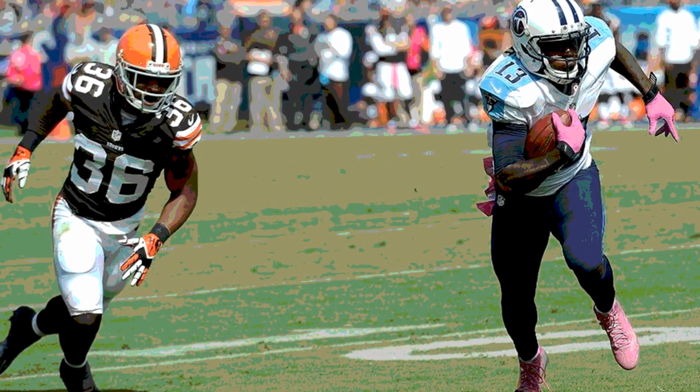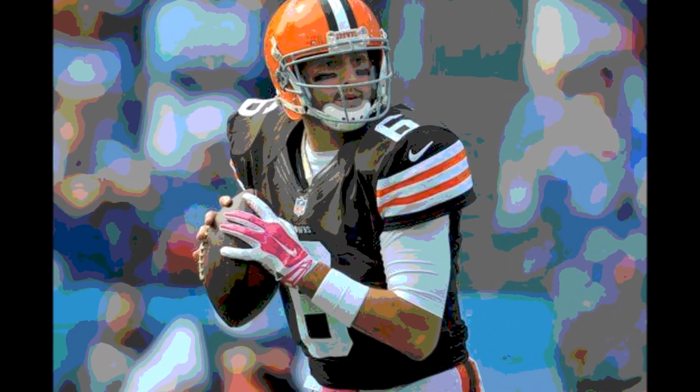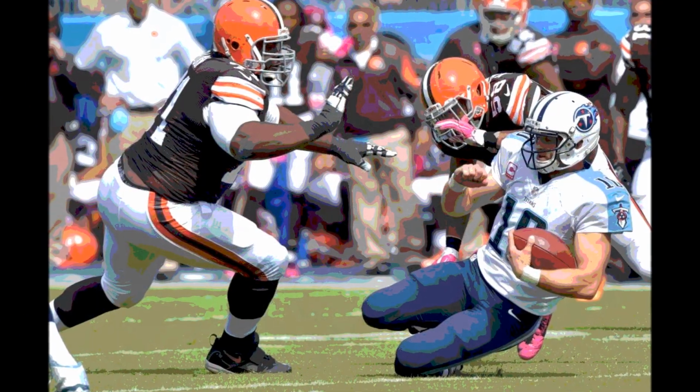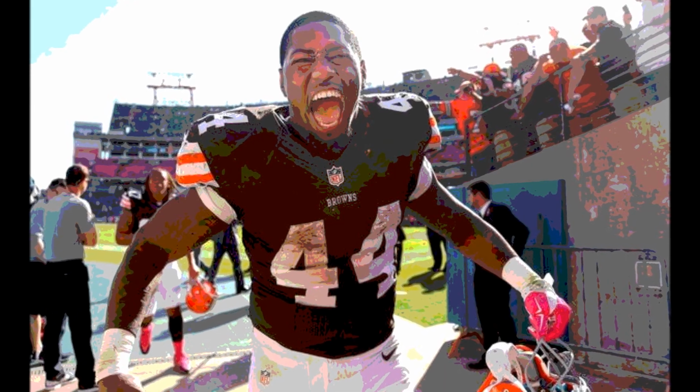And on defense, the leading tackler in the game was Michael Griffin. He had an impressive game for the Titans in this 1-point loss. He had 14 tackles, 1 sack, a tackle for a loss. He also had an interception. He played a tremendous game, but all for naught as they lost by just 1 point.